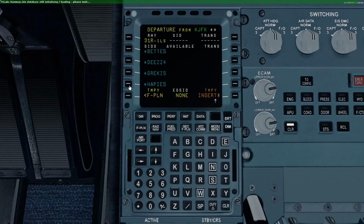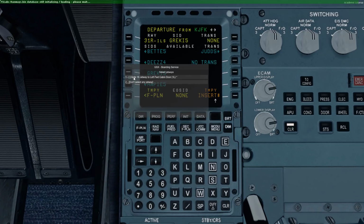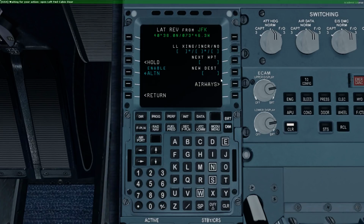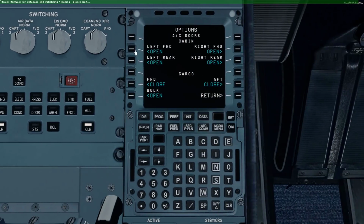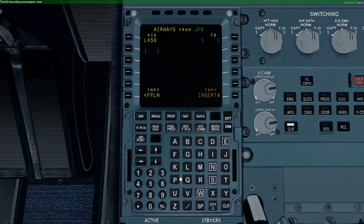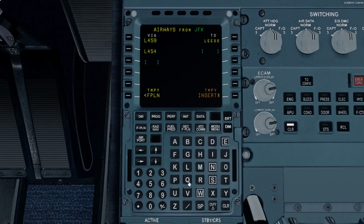So that's very close to us. And doing a Greki 5 as well. Let's confirm the jetway, and we are. There's no transitions out of here, so just no trans. Right, JFK, and we need to open up the door, like so. So we're going from JFK, we're doing the Lima 459. There we go. And the Lima 454. All the way down to the Lima 459 again.